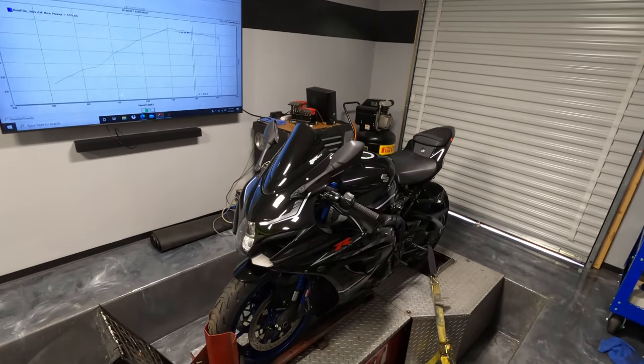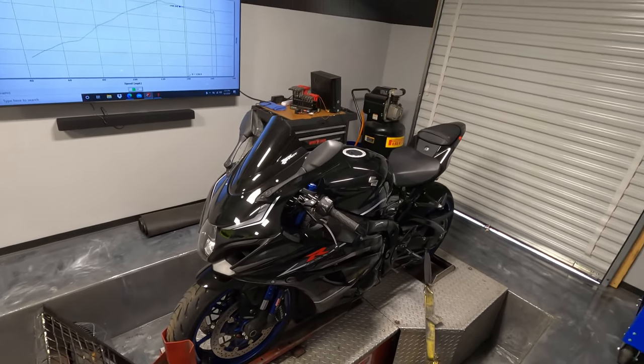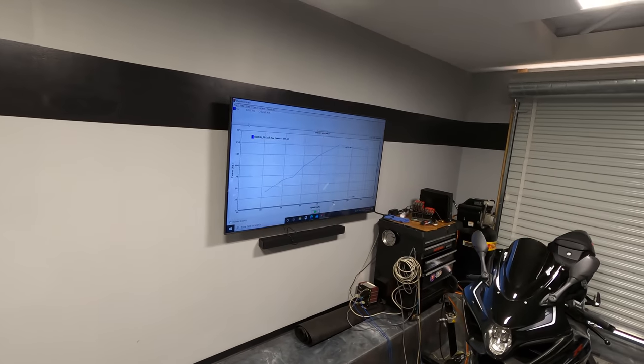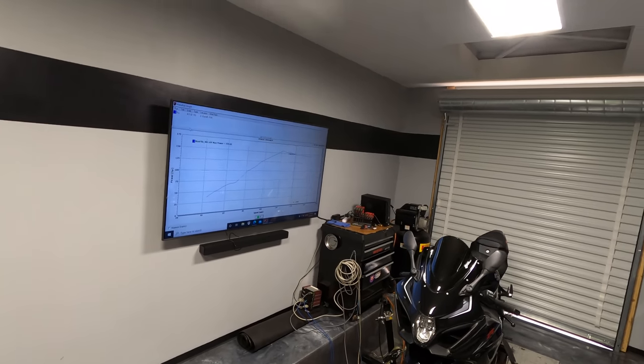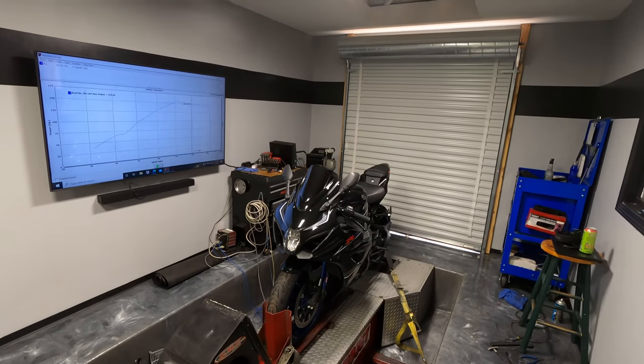For those of you who have this exact same motorcycle at home, no matter what exhaust system you have, send me the ECU. It's a must. You gotta do it. It only costs you $200 to mail it in, get it flashed, get all your restrictions taken off. Get the horsepower that you paid for to start with.